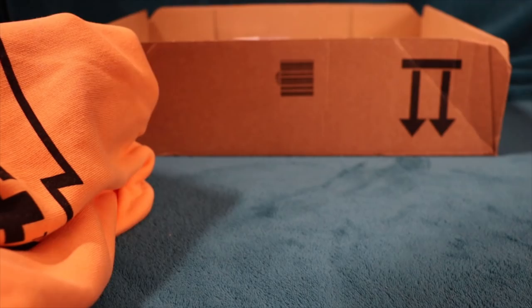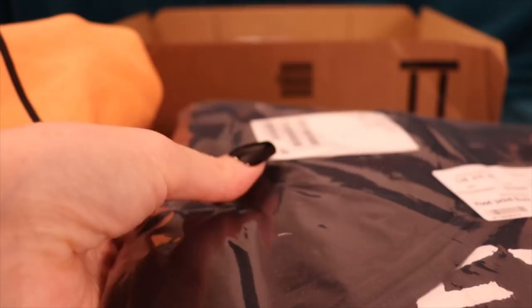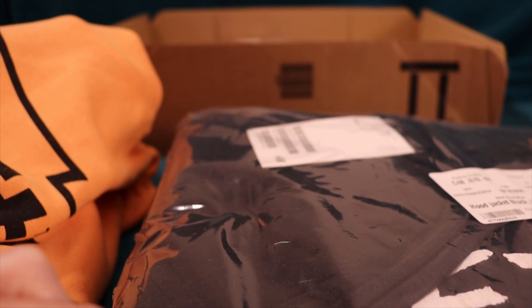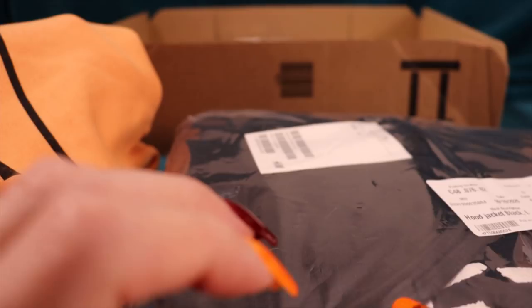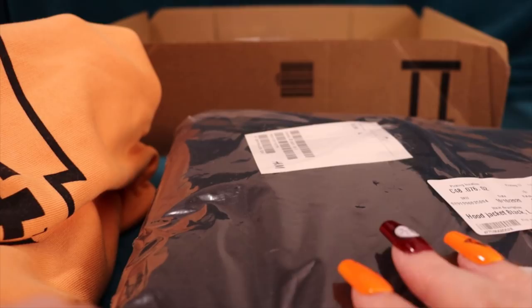Okay, look at the next hoodie. E.T. the Extraterrestrial. It's funny seeing "extraterrestrial" written underneath ET. Maybe it's because it's designed for a French or European audience, or maybe because younger people don't know what it is. I always thought it was just written like ET. I didn't think it was ever explained on merch or anything.